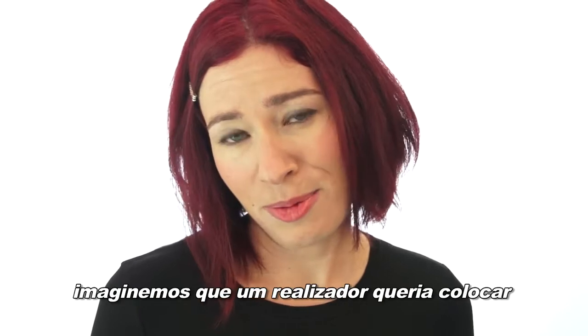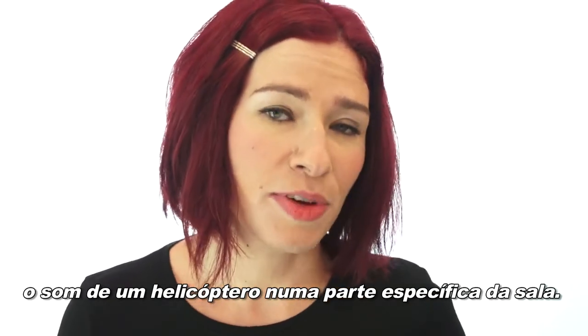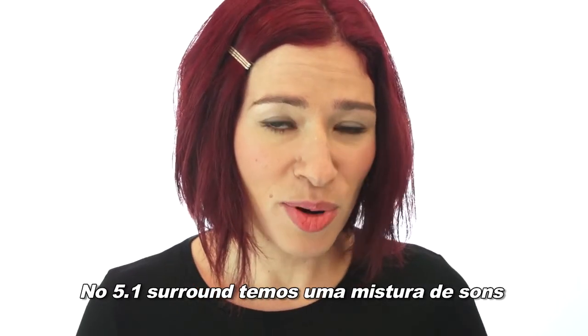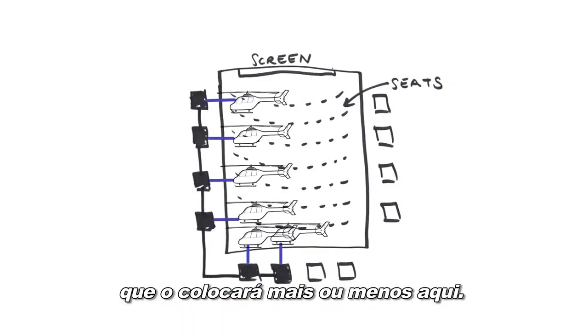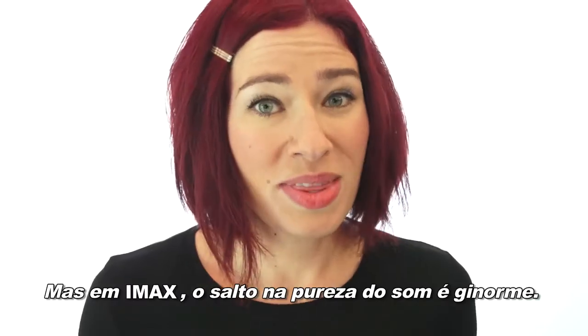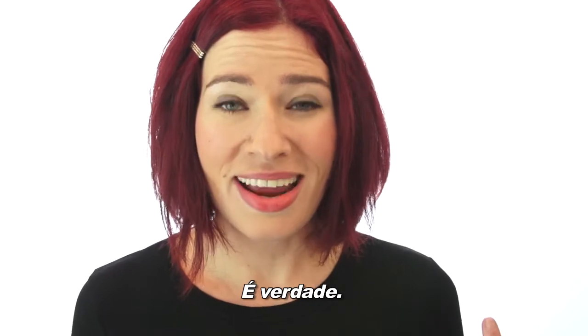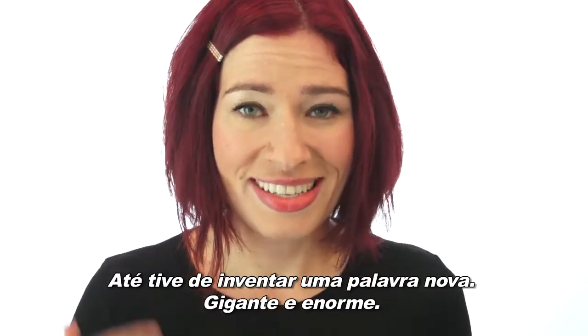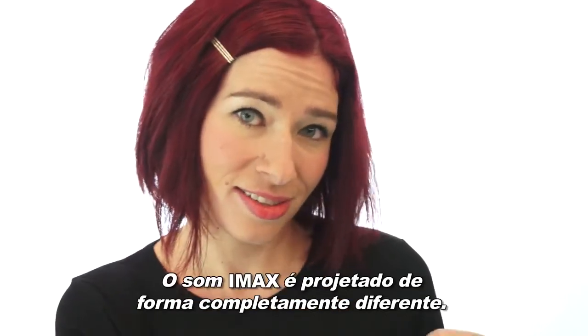Let's say, for example, a filmmaker wanted to place the sound of a helicopter in a very specific part of the theater. In 5.1 surround, you get a blended wash of sound that would put it kind of somewhere over there. But with IMAX, the jump in clarity is gymongous. That's right, I just had to invent a new word. Gigantic and humongous. That's how much more clear it is.